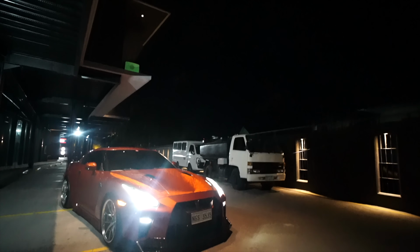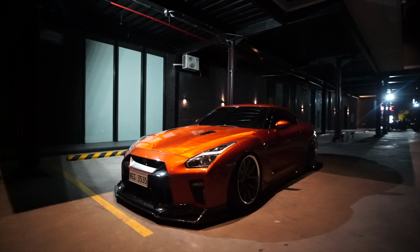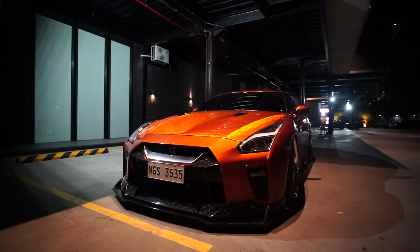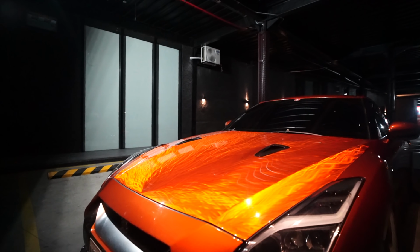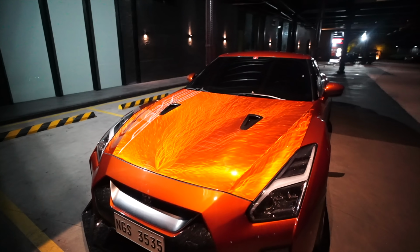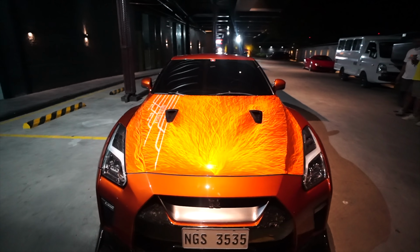Holy shit. So here is the R35 GTR na hinahanap namin. Actually, nakita ko na to sa Stans Pilipinas. We already saw this in Stans PH. May video kami nito. Hindi ko lang to na videohan ng malapit, pero very, very amazing tong hood na to. This hood is handcrafted, okay? Yung mga wave na nakikita nyo, I hope the camera does it justice, pero sa personal talaga ang ganda. Kitang-kita mo yung mga waves.